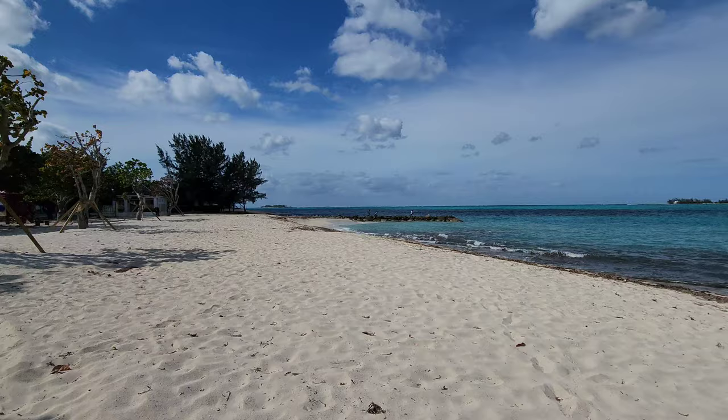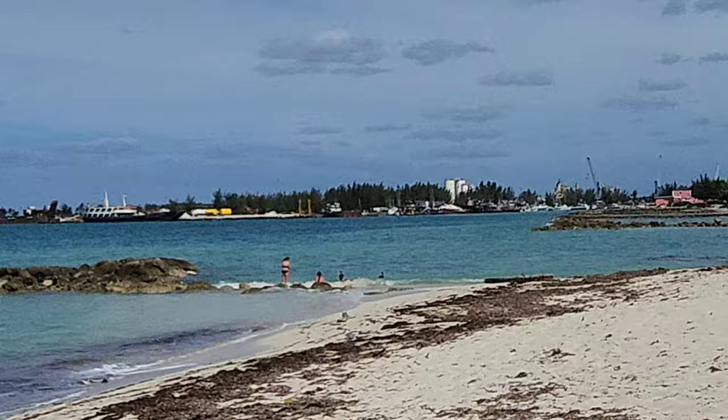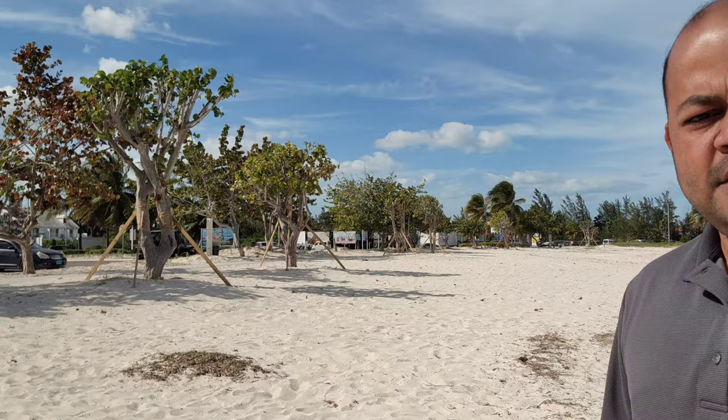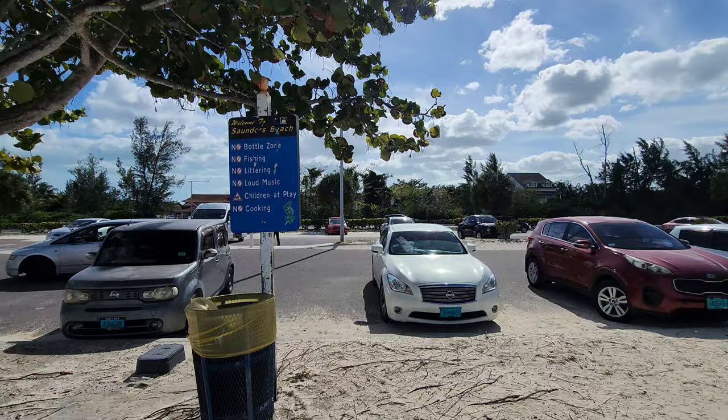Well, people are snorkeling here. You have kids right there. Look at that, they're snorkeling. So, the Bahamas beach, right on the Bahamas. The water is really nice. There's a lot of stuff in the water there on the beach anyway, but it's a beach, you know. It's a nice place though. So this place is called Sunder Beach in the Bahamas.